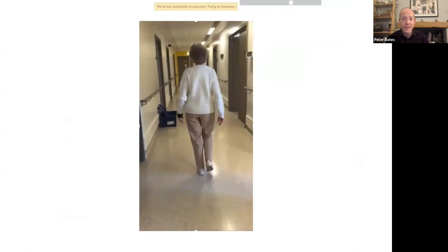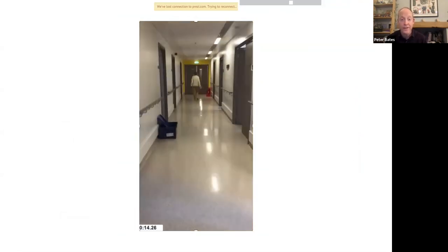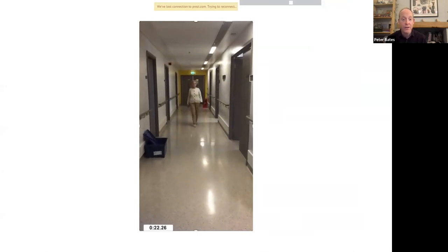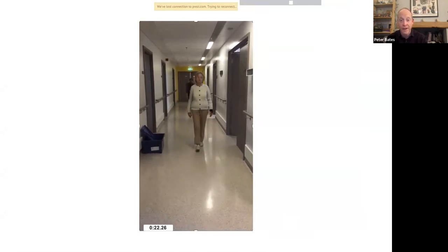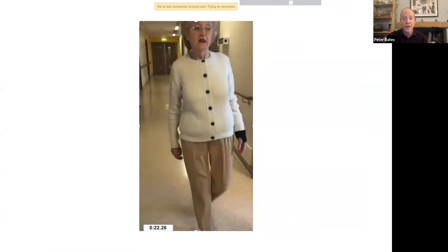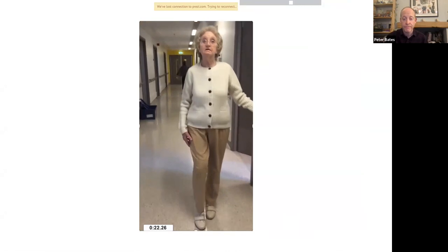And here you go. Here's a lady who's had a fix and replace just 3 weeks previously. There she is, zooming up and down the corridor. And you wouldn't really know it, but 3 weeks ago, she had that operation. That x-ray you just saw is her x-ray. And she's complaining about the hospital food, etc.